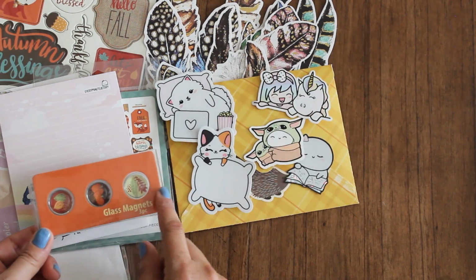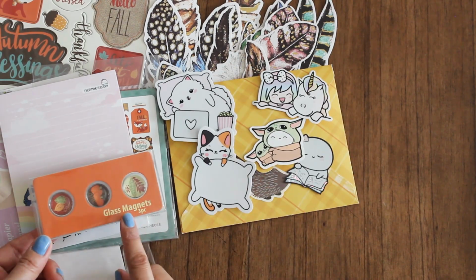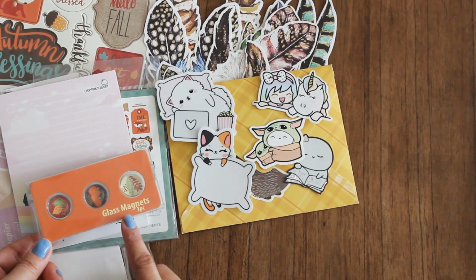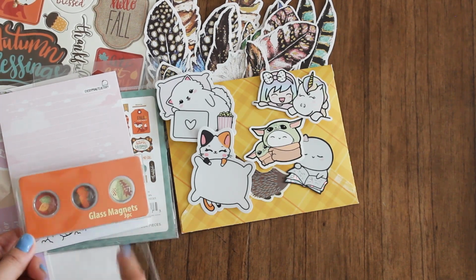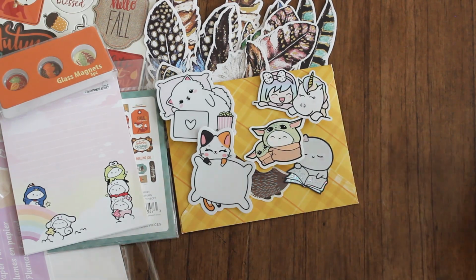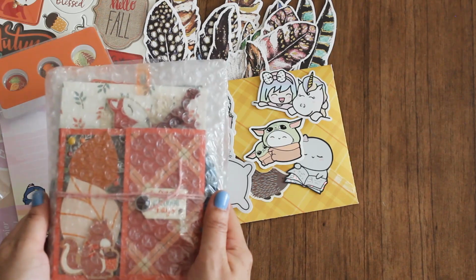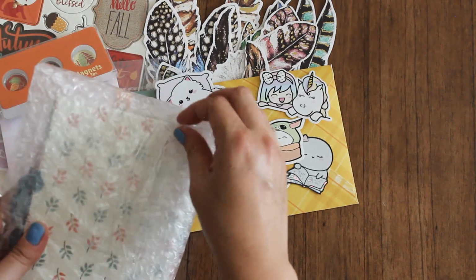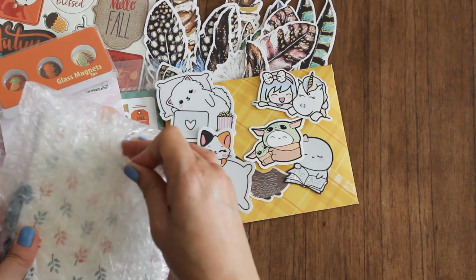I have a little magnetic envelope where you can put these magnets on. This is so pretty. I love it. Look at those fall leaves. There's some pumpkin. Really love that. And I see that she's also made some special fall projects. Super excited to see it. I love her creations. Her journals are beautiful.